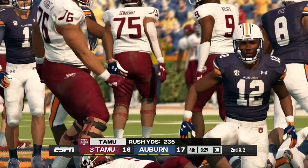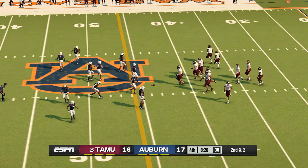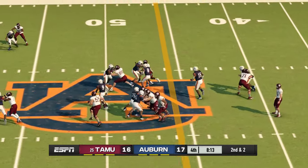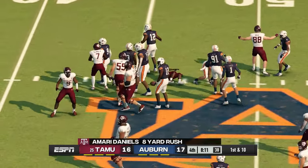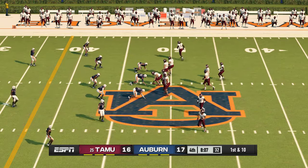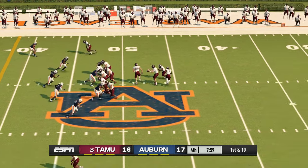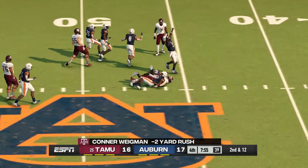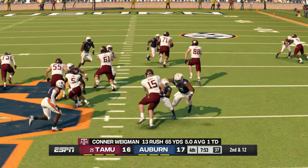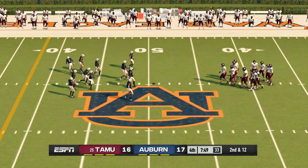Makes it to the 44. It's second down, and they're about 2 yards away from the sticks. He makes his way to about the 48. That's a gain of 8 on the play. First down. And they got him for a loss. From their own 49-yard line, second down.